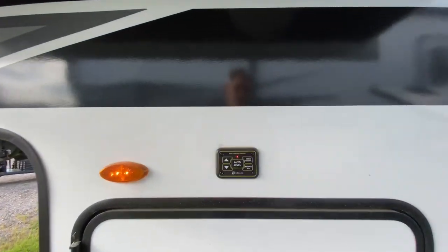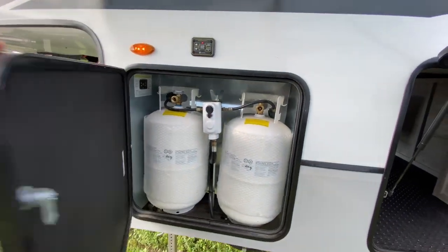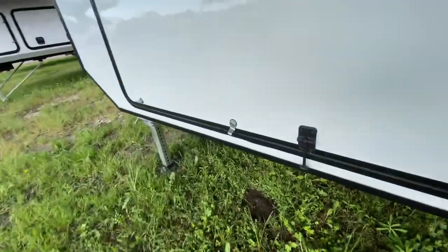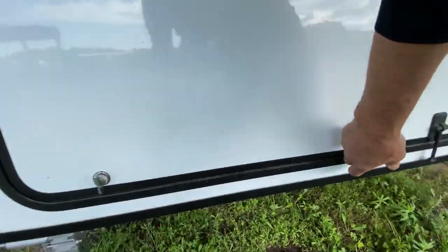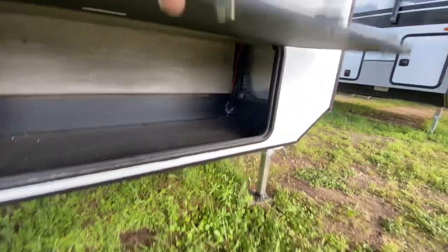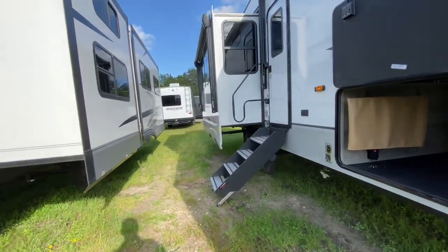And there's your auto-level controls. And then over here, we're going to have those dual 10-gallon tanks. And then up front, we'll have some more storage. Let's get to that. Tons of storage on this unit. And let's go on into the inside.